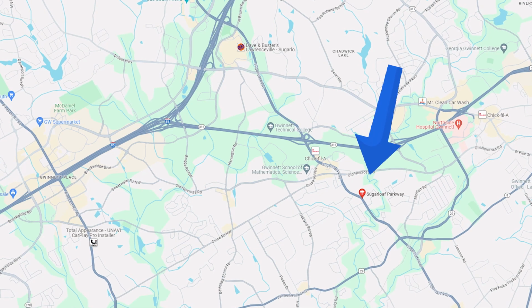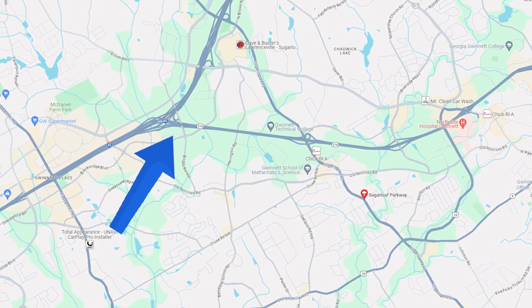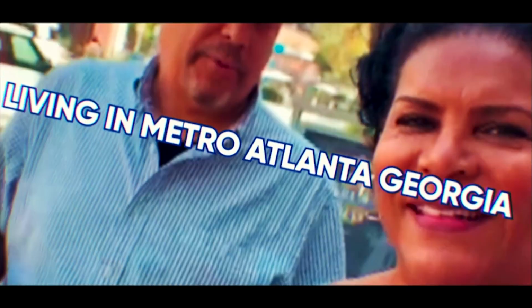It's a perfect New Year's gift for you. It's a new construction property that is really close to Sugarloaf Parkway and Interstate 85 in Dacula. Less than $420,000 with all of the incentives. Stay tuned because this could be one of the best options for you.